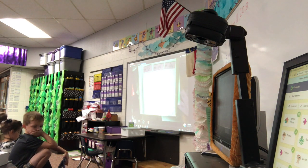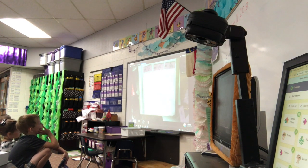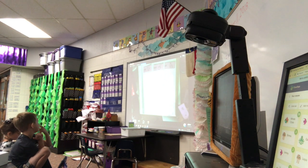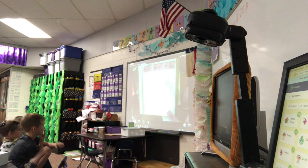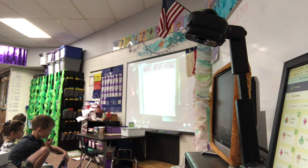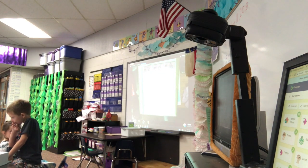So I'm just going to pick up my words. And this is how you do a regular sort. This is just setting all your words out. And we just pick the column that they go in. We're not trying to do it as fast as we can. We're just looking at the words and figuring out where they go. So I'm going to model this for you.